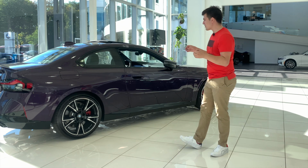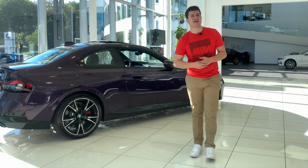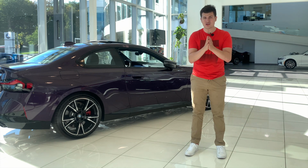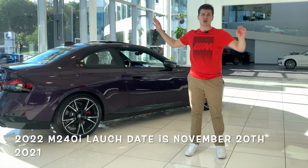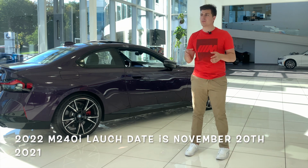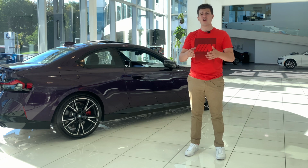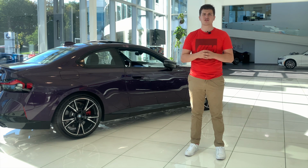It's going to highlight everything, all the equipment like the added LSD, the extra horsepower of the B58 engine, everything you need to know. Also, this vehicle has a launch release date of November 20th, 2021. So you will be able to take delivery of a BMW M240i for November 20th, 2021.